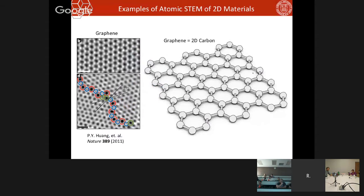We can look at 2D materials. So now the game is: what kind of questions can we answer? What kind of materials can we look at? We can look at 2D materials. That's been very exciting recently.